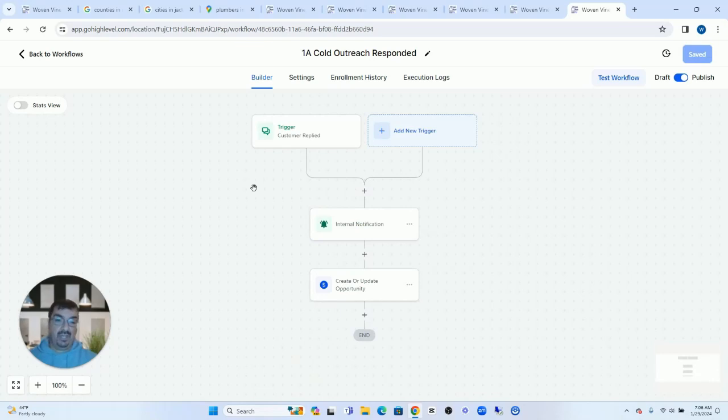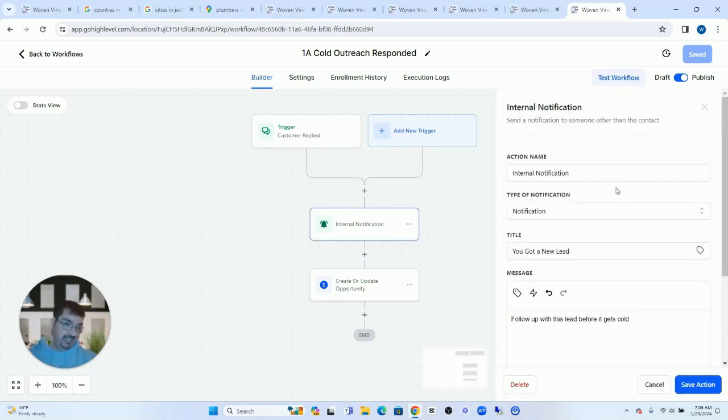So first, we want to get notified as people are calling us back, because more than likely, we're going to be on the phone. And so when we're on the phone, we're going to miss their call. And so when they call us back, we want to get notified that we received a return phone call. But then we also want that lead to get automatically moved into responded. So first thing we're going to do is set up an internal notification.